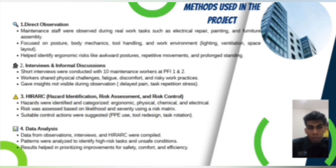So the third is hazard identification, risk assessment and risk control. Hazards were identified and categorized into four, that is ergonomic, physical, chemical and electrical. Risk was assessed based on two factors, that is likelihood and severity, using a risk matrix. And suitable controls were suggested, like PPE use, tool redesign and task rotation.